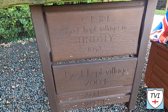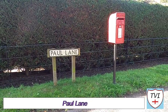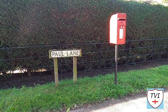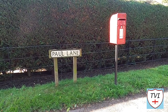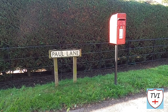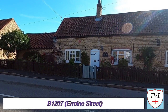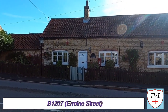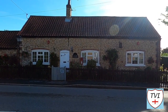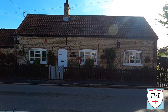It's looking very nice. This next section forms a loop around Paul Lane, beginning at the northern end and ending at the southern end. Here we see a standalone postbox, which is all Appleby has when it comes to the postal service these days. As we walk along Ermine Street for a short way next, we do pass the old post office. Appleby does not have any shops or any kind of retail amenities these days, but its strong community makes up for what it lacks in that department.